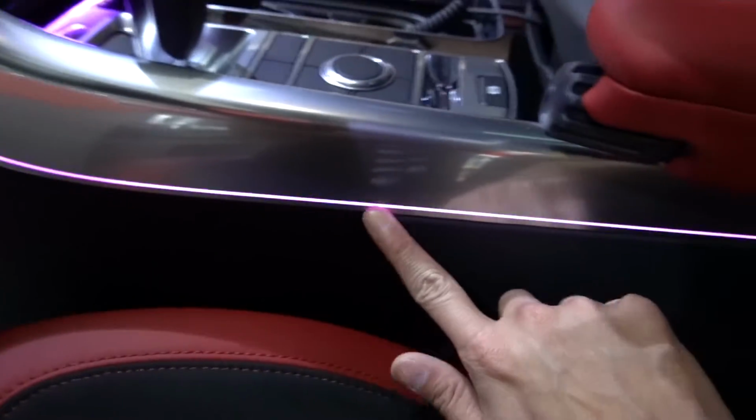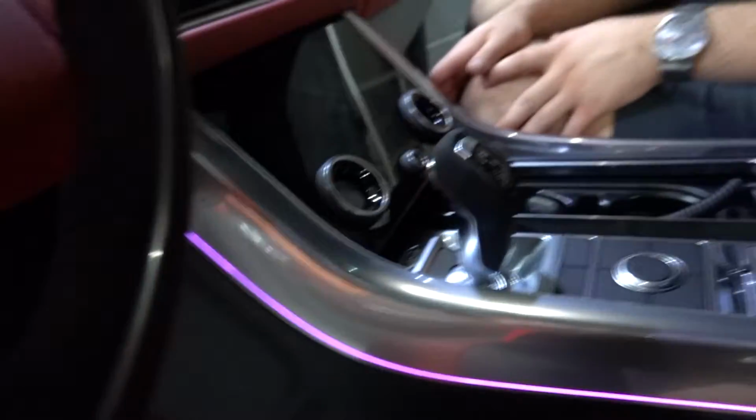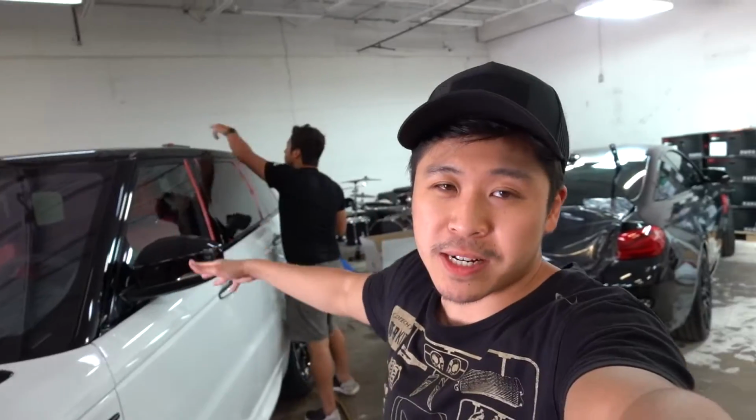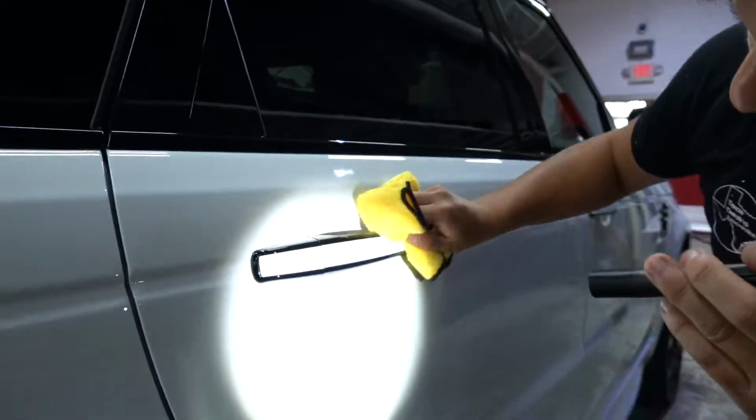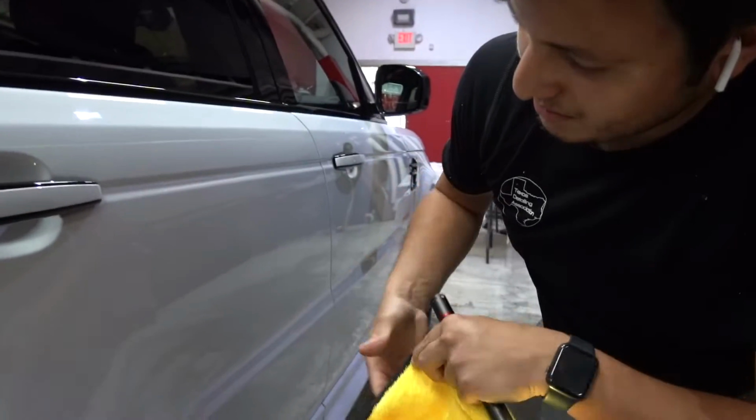Oh, RGB lighting! This is so beautiful. Paint correcting the car, and then we're gonna be doing a ceramic coating once this is done. Wow, Will, incredible. Now Will is coating the car, so we got done paint correcting it. We're done with the Clearbra.